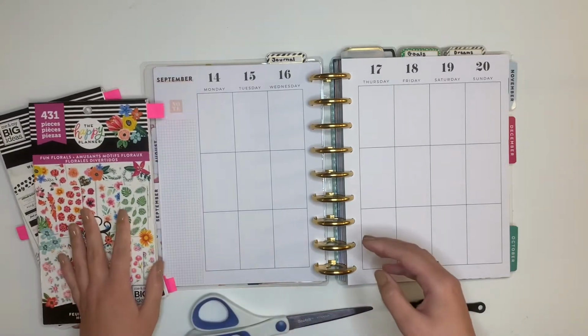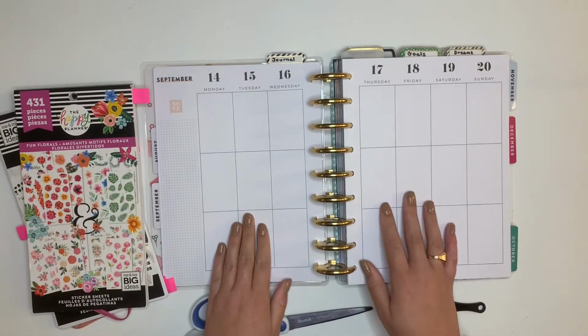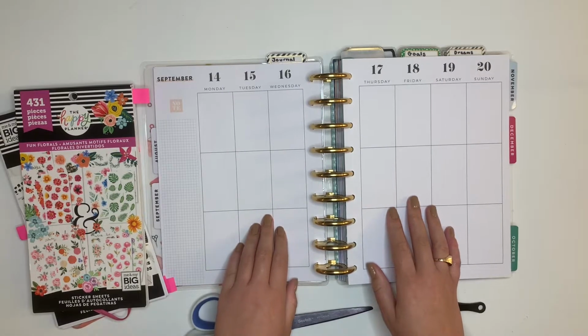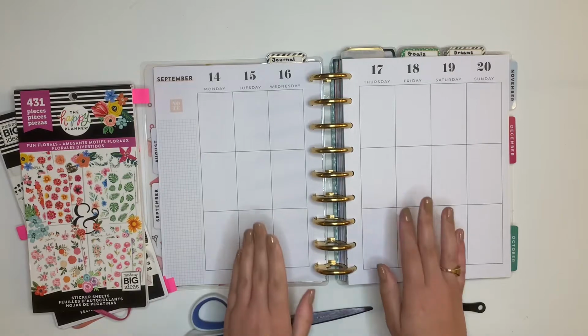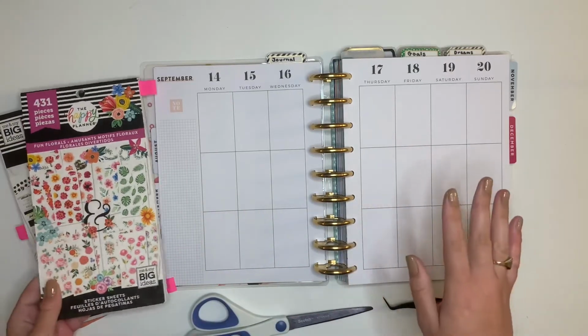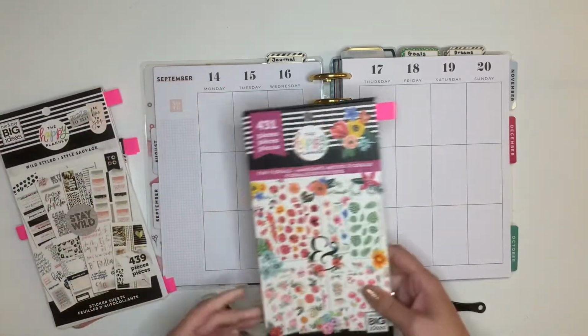If you're interested in seeing some other swaps that are going on, there is a hashtag for this event, and the hashtag is #SquadAndFriendsSwap. So check that out if you're interested in seeing what other people kind of interpreted this event as. But we're just going to jump right in.